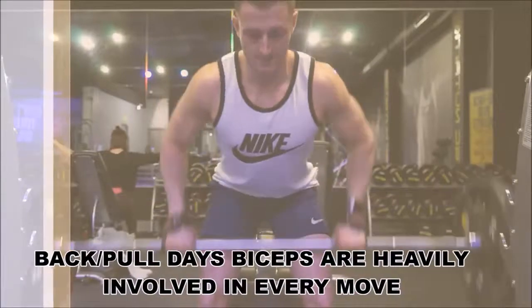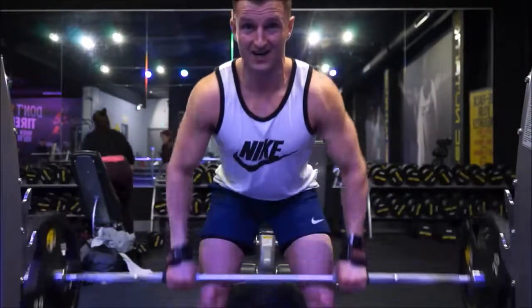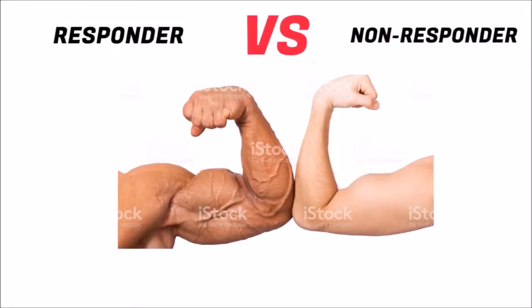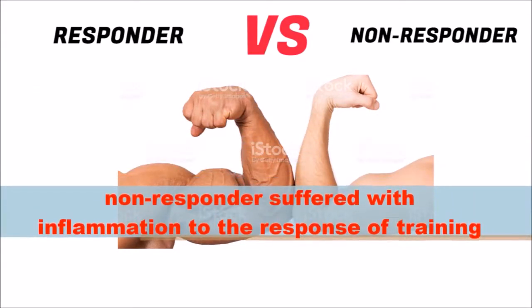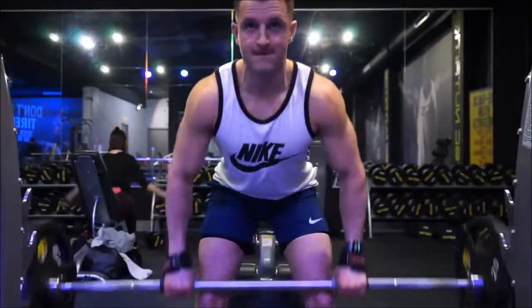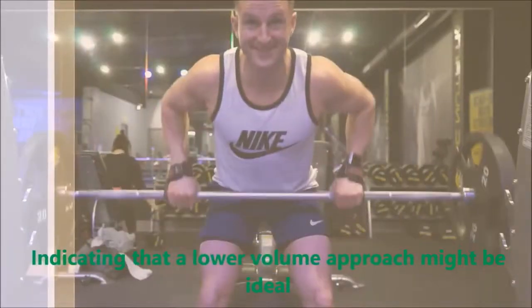Adding tons of isolation exercises on top of this will very likely lead to the opposite effect of what you're looking for. This is especially true in non-responders, since research shows non-responders suffered more inflammation in response to training compared to high responders, simply meaning more inflammation and muscle damage than usual after training, and indicates that a lower volume approach may in fact be ideal.